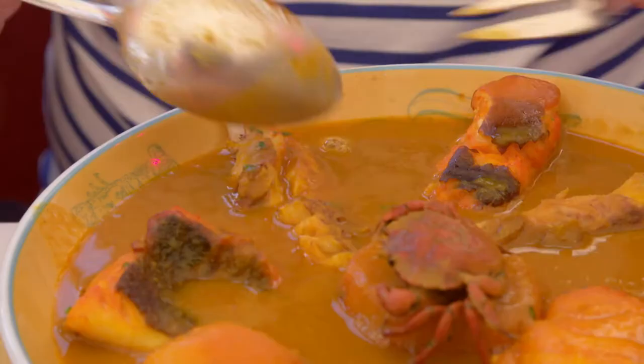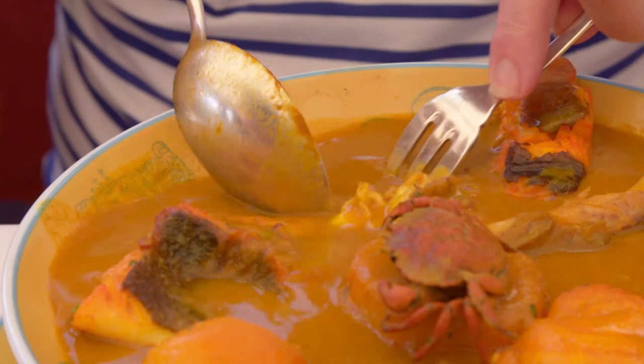The bouillabaisse, such a wonderful classic of French cuisine. The texture of the fish, the broth, powerful, spicy, wonderful. It's worth trying.